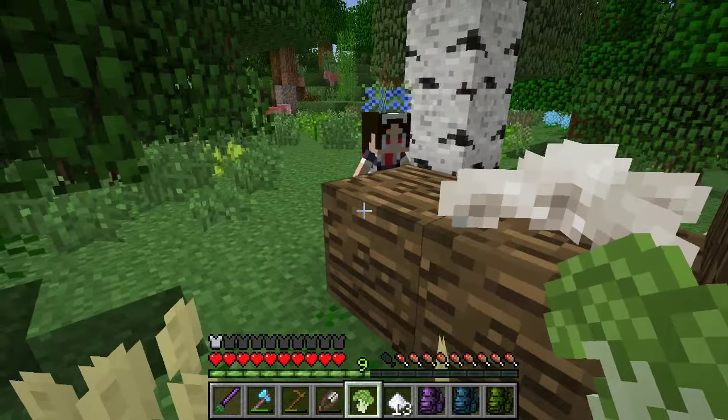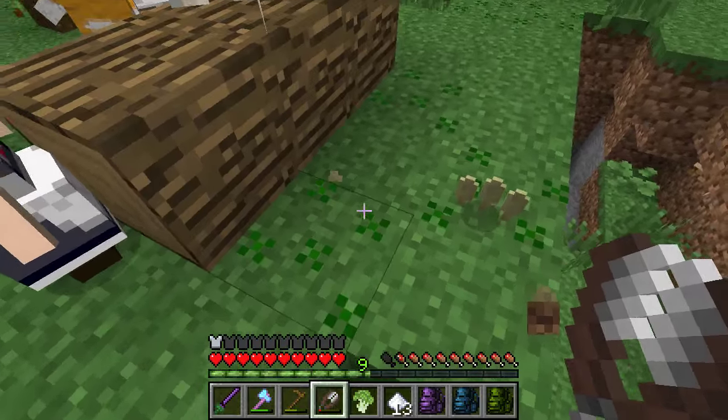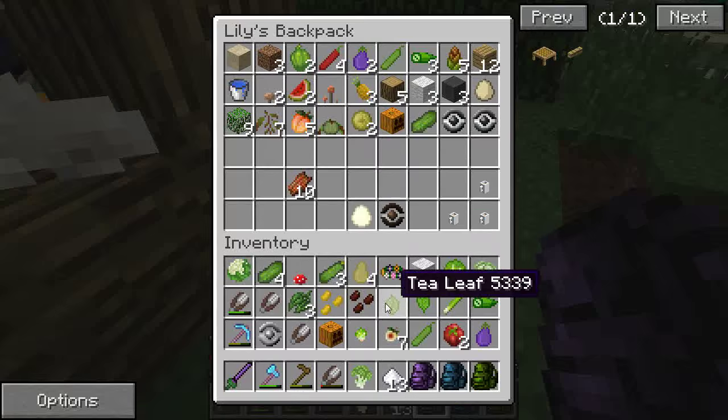All right, now the puff mushrooms. These mushrooms, ladies, if the dog would let me collect them. Did I get them? Okay, quick, quick, quick! Faster than my dog! Faster than my dog!